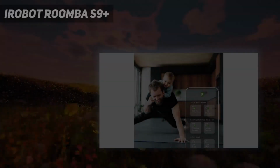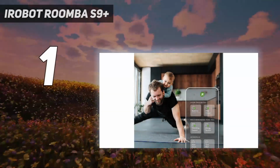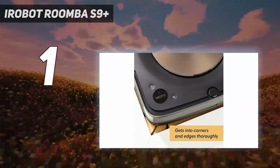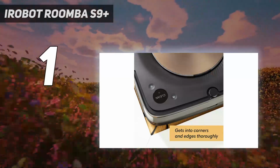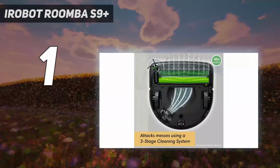And number 1. iRobot Roomba S9 Plus. iRobot's Roomba S9 Plus is one of the smartest and most thorough robot vacuums I've tested, which is why it's the best robot vacuum overall.